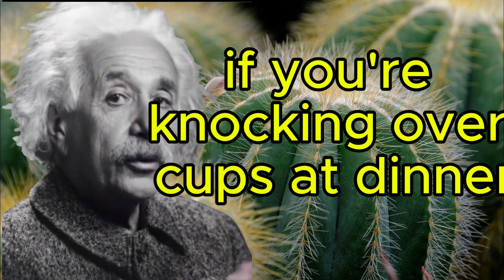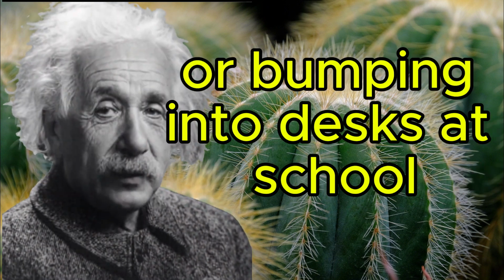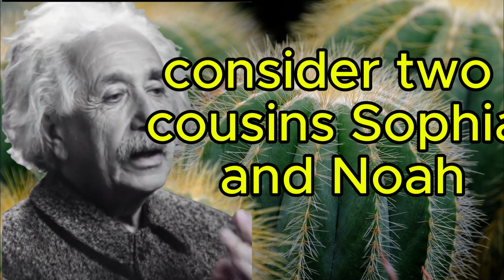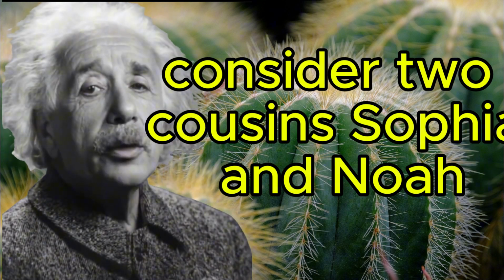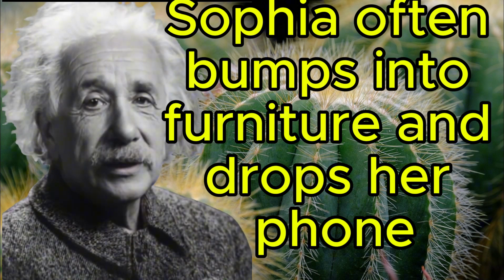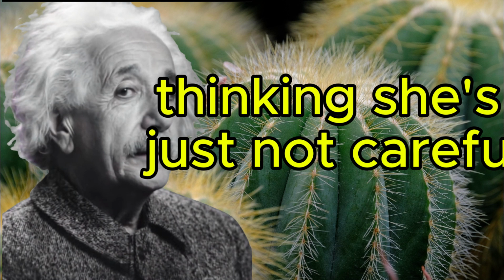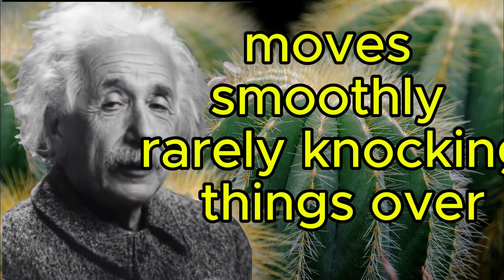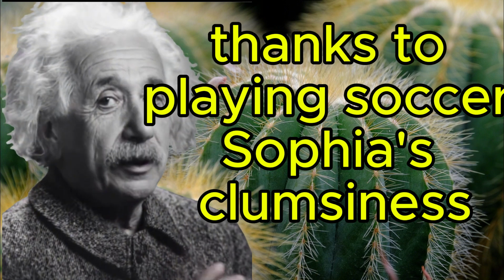If you're knocking over cups at dinner or bumping into desks at school, your balance system may not be sharp. Consider two cousins, Sophia and Noah, both 12. Sophia often bumps into furniture and drops her phone, thinking she's just not careful. Noah, however, moves smoothly, rarely knocking things over, thanks to playing soccer.